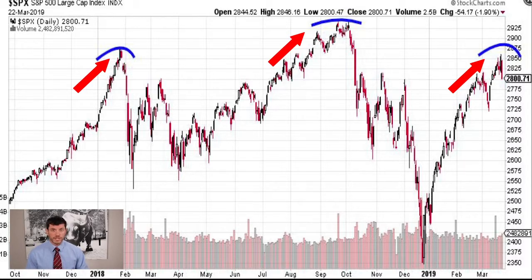Now, if this pattern is confirmed and it continues, then we could be looking at about 2575 to 2600 as the first level that this may be dropping to. Now, after that, we could potentially see the S&P 500 drop down to the lows that we saw back in December.